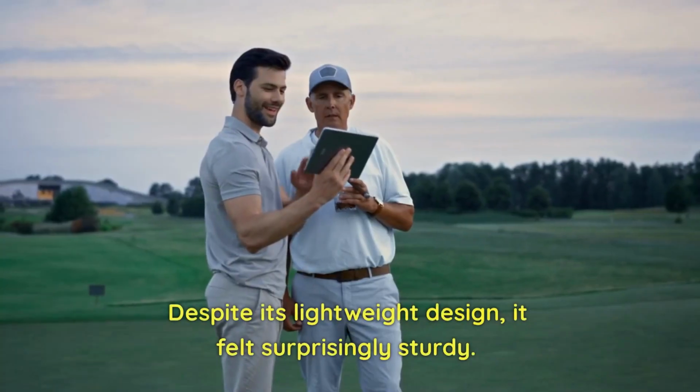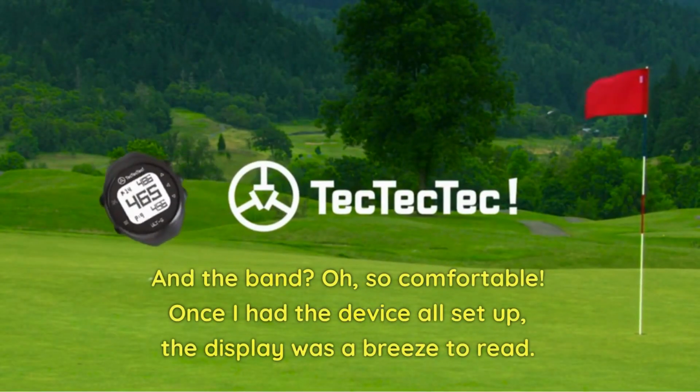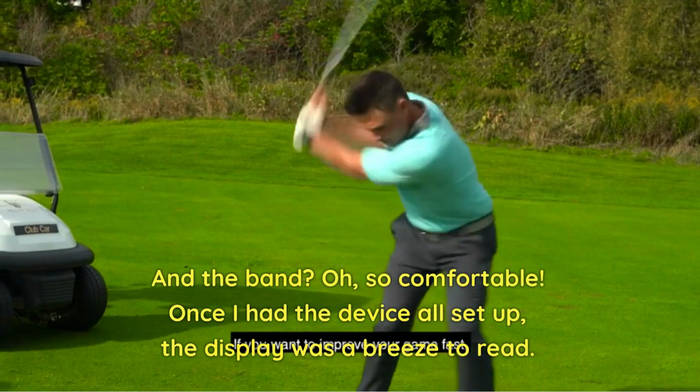Upon first laying eyes on the ULT, I couldn't help but admire its sleek appearance. Despite its lightweight design, it felt surprisingly sturdy. The band, oh, so comfortable. Once I had the device all set up, the display was a breeze to read.